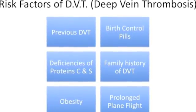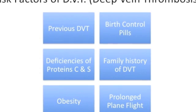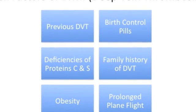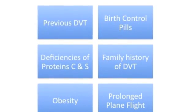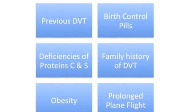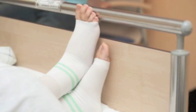There are several factors that will put you at a higher risk for developing a DVT, and if you have one or multiple risk factors, or if you're traveling a very long distance by airplane at some point during your recovery, your physician may choose to place you on an antithrombotic medication, so be sure to let them know if you have any long travel plans.